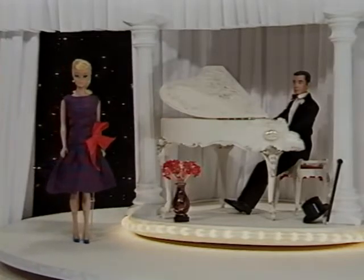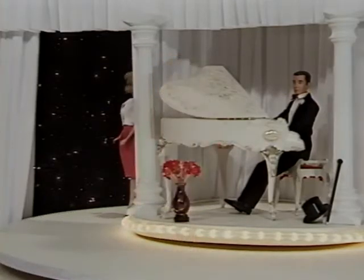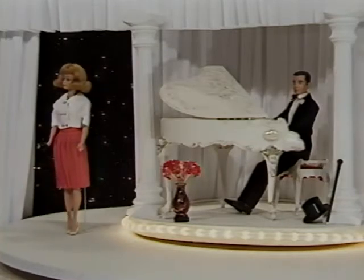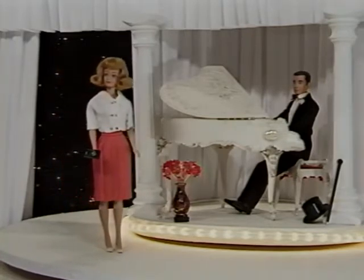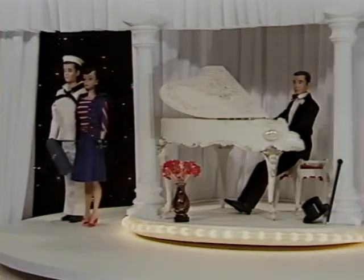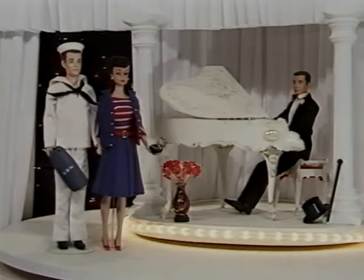Fashion number 1651, Bow Time. Fashion number 1653, International Fair. Fashion number 1631, Aboard Ship, with Ken in fashion number 796, Sailor.